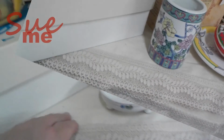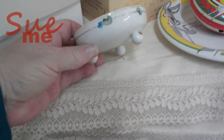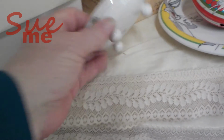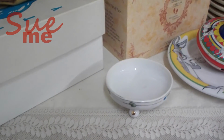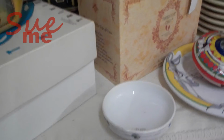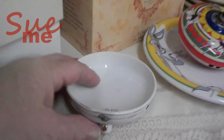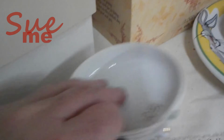Very nice. Same booth as that Chinese brush pot. This is a beautiful little Nippon footed dish. Really nice condition. Keep in mind, pieces marked Nippon are probably, if not 100 years old or more, very close to it. So basically we're looking at antiques when we look at Nippon. So let me set that aside. $2 for this.